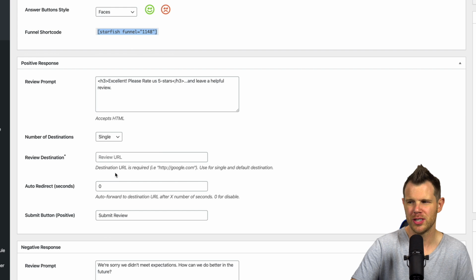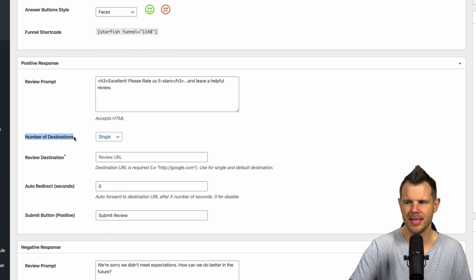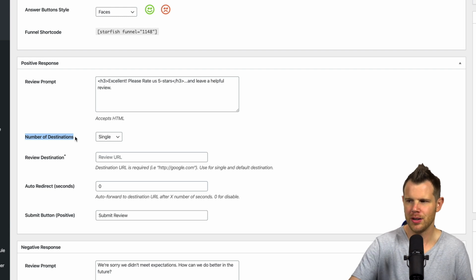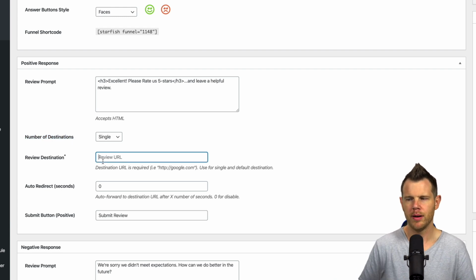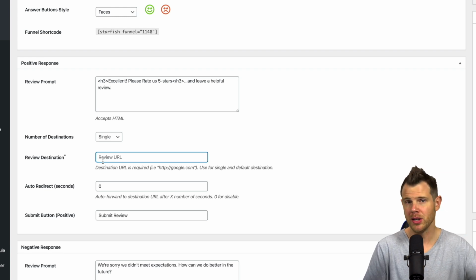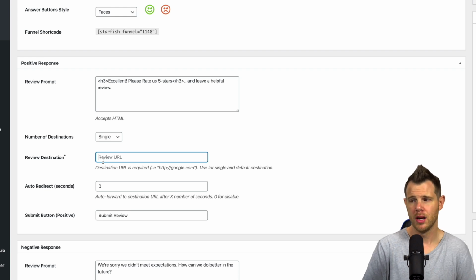Now, there are some other options we should talk about, and that is right here where it says number of destinations. By default, it is set to be a single destination. You could just type in your review URL right here. So if you're, let's say, seeking reviews for your podcast, you put in your podcast page on the iTunes music store here, or whatever they call it these days. Maybe you have an Amazon product. You can link directly to your Amazon product right there.